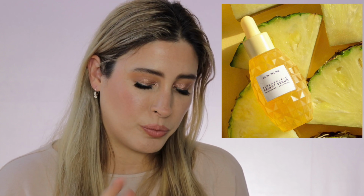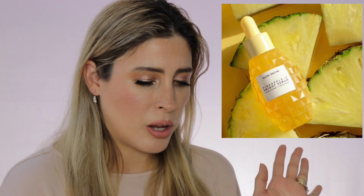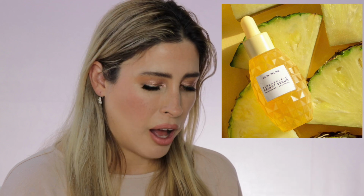But to my knowledge, I know that vitamin C has to be in a dark container in order to keep its properties. So that's the only thing that I'm thinking, maybe. I don't know about this vitamin C. I'm not so convinced. I think I'm just going to be watching for other reviews. So in the meantime, I'm just going to put a little pause right there and pass on the item.